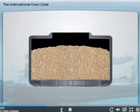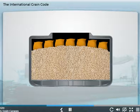A partly filled compartment has a free flow. This will often need to be secured by overstowing with bagged cargo or other means to prevent cargo shift at sea. However, if the grain stability calculations show there is adequate stability with that compartment partly filled, then the free flow can be left unsecured.